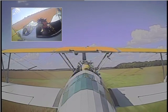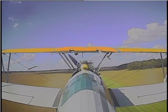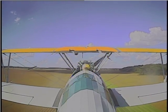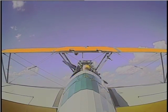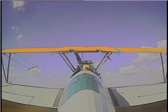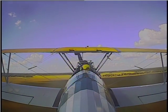How about that? Better? Feel better? Yep. Let's do another one. Let's go fly straight ahead. This time we'll get some altitude straight ahead before we turn. That was a good one.